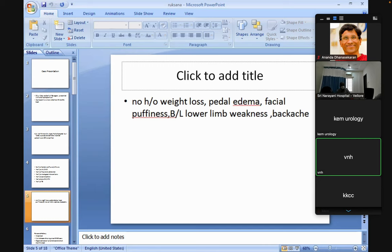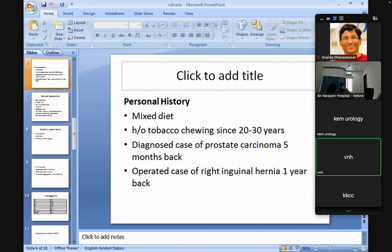The examination of the external genitalia. We'll tell you the findings. He is a chronic tobacco chewer. Operated for inguinal hernia. And he was diagnosed as CA prostate 5 months back. Sir, this is one of the delayed presentations of CA prostate, acute urine retention. So he's already a known case of CA prostate.